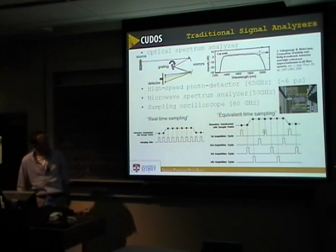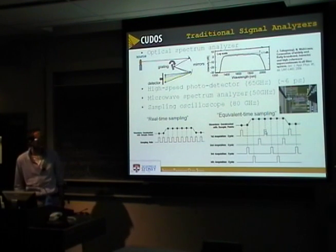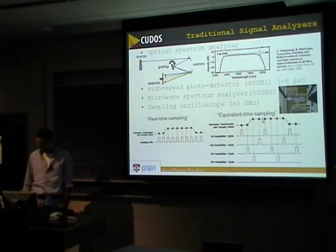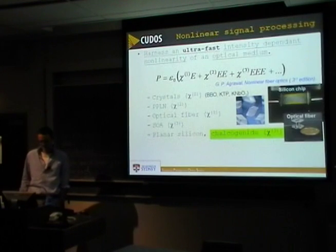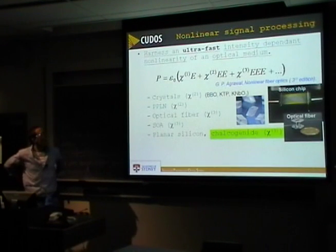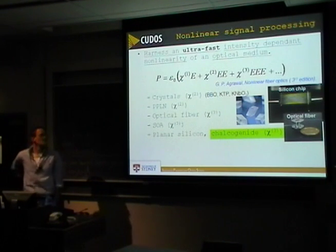But still, this sampling period needs to be much shorter than the pulse itself. So for very short optical signals, we need a different approach, and the way that enables that is by using nonlinear optics.